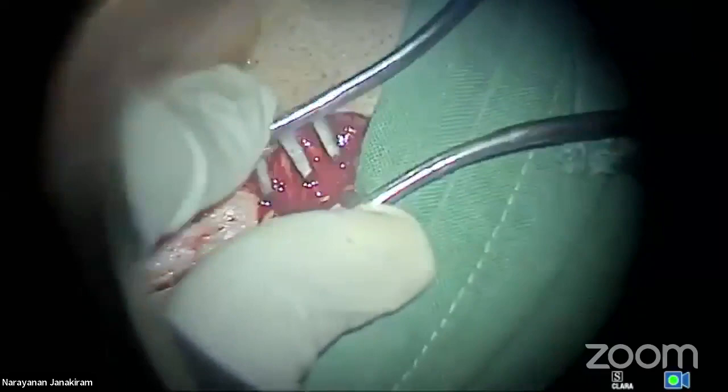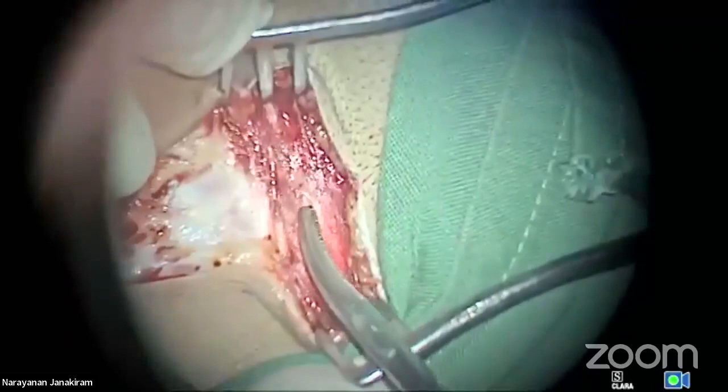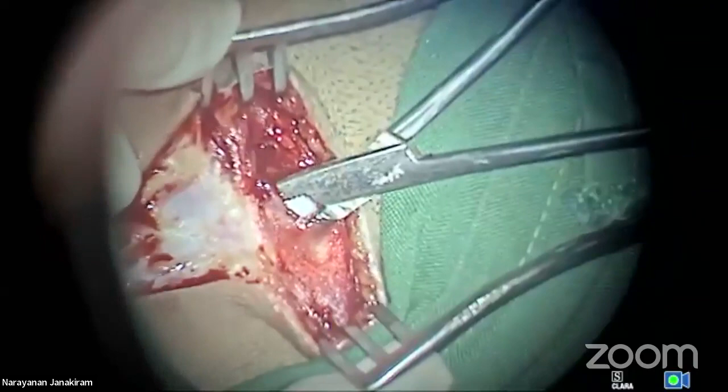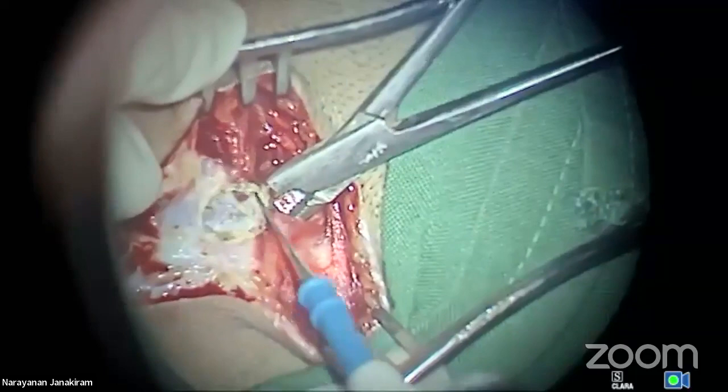Next step is I apply a 3-prong retractor. Then artery forceps directed upwards. See here. Now I go here. I pull that retractor. Artery forceps directed upwards. And after that, you just have to do this. That's all. Now after that, you take the diathermy. You hold that artery. And then cut the soft tissue above the graft layer.